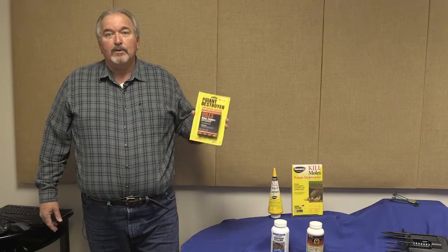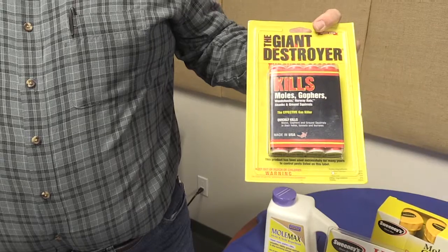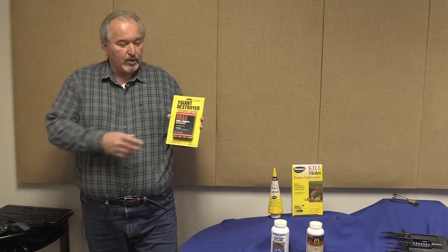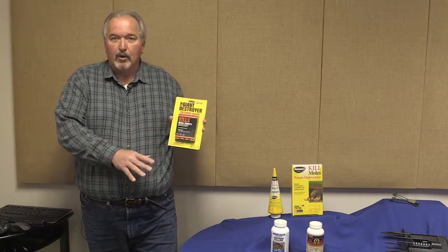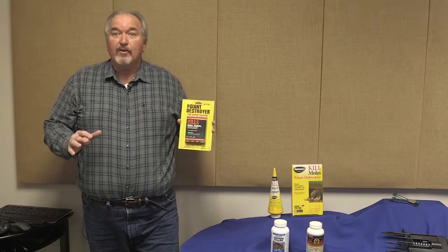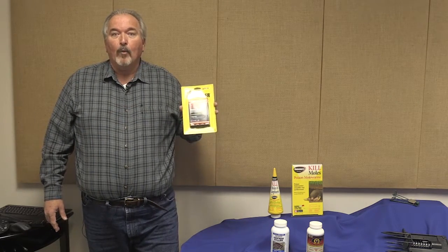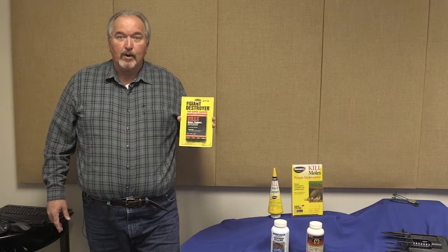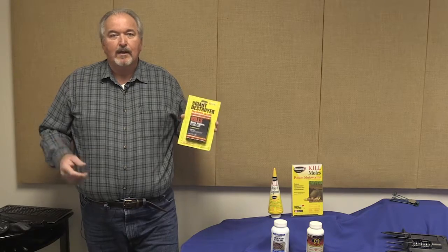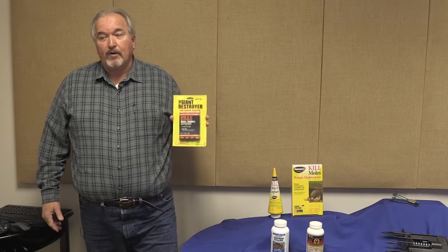One of the first products that we'll talk about is the Giant Destroyer gassers. These actually are utilized in the hole. You light a fuse, it goes in, and you cover the hole. You want to cover all the other entrances that you can possibly find. These tend to work better when there is a lot of moisture in the soil. It keeps the gas from escaping to other areas. We sell a tremendous amount of these, and a lot of our customers swear by them.